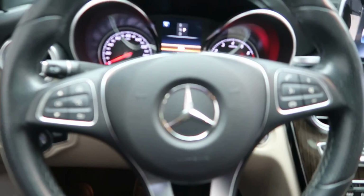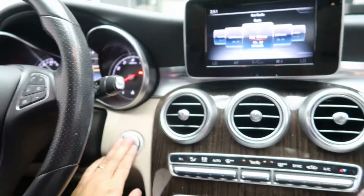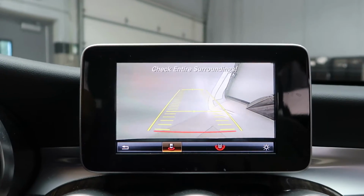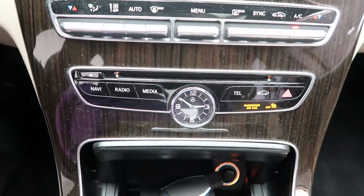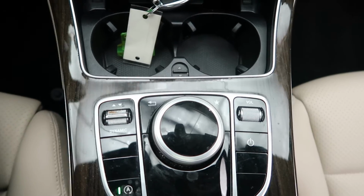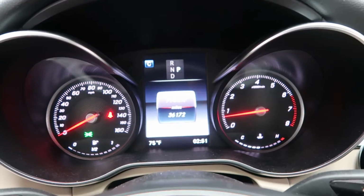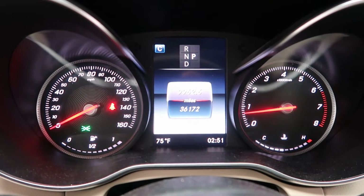steering wheel controls with Bluetooth capabilities, paddle shifters for extra performance, push start ignition, media display, rear view backup camera, dual climate controls, our keys for our media display, cup holders, turn wheel for infotainment center, dynamic selects for different driving patterns. This C-Class has 36,172 miles, Carfax and service records available online.